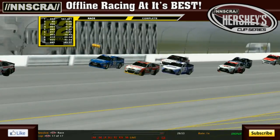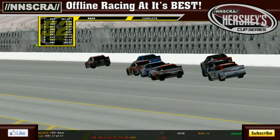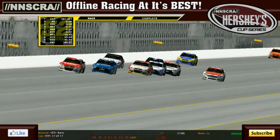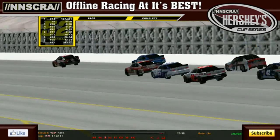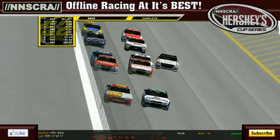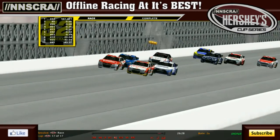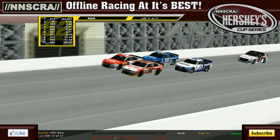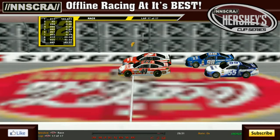Wow! Mason Powers. I don't know how close that even was. We are going to rewind this back to that lap. Oh my goodness. Look at this. It looked like with the naked eye, it was Mason Powers. And indeed it was. By, boy, inches. It's inches.